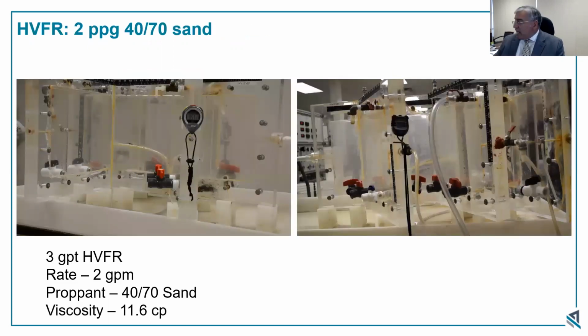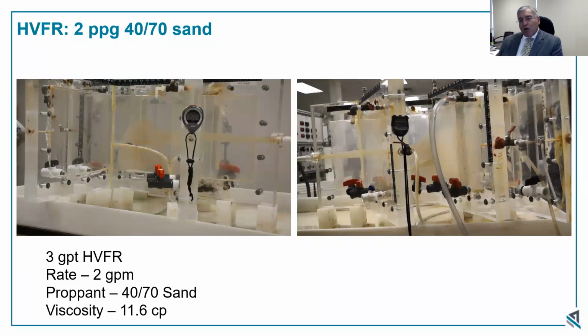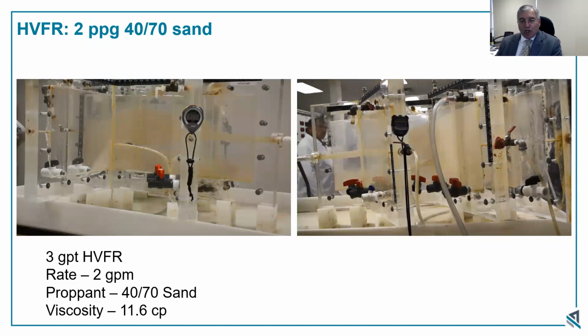Here, in this case, we have an HVFR, 11.6 centipoise, very similar in viscosity. We're going to see better elastic behavior. We're going to see the proppant transported further out, carried out of the model. That's why I like this particular 3D model, simply because it's a very nice visual to determine the difference between viscosity and elasticity. I'm almost done.